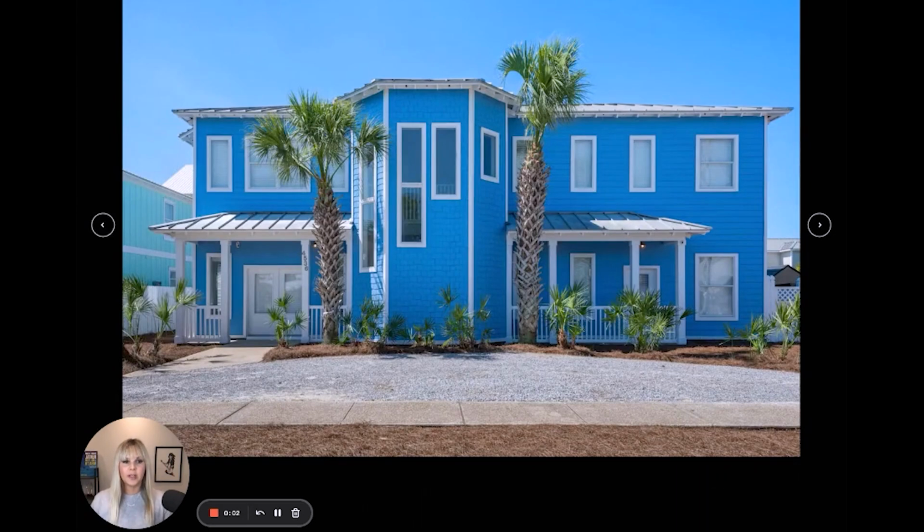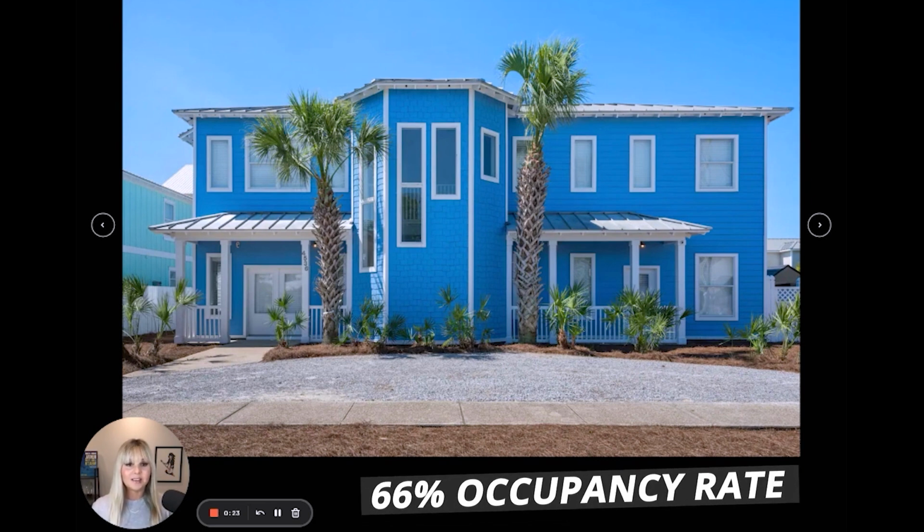Now, this property is obviously in a beach market. Its season is the summertime, so it is really heavy between the beginning of March and the end of October. After that, bookings are very sparse. It's really just a weekend here or there, maybe over Christmas, maybe New Year's. But the high season is between March and the end of October. And this property had a 66% occupancy rate last year.